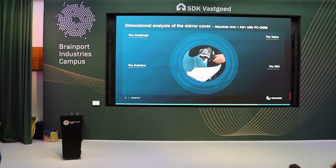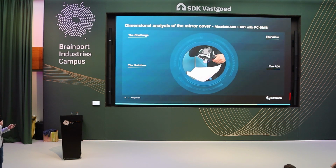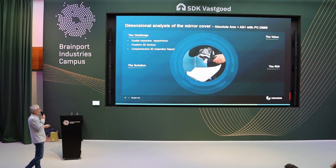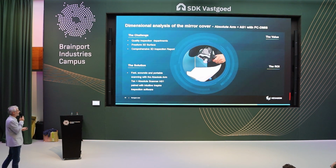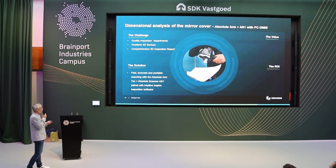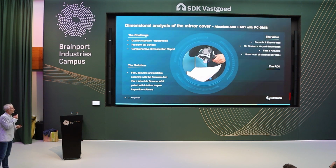So the next step is we move from the mold to the part that is directly produced by using this mold. And so here we are coming back to the mirror as it is manufactured. And the first thing that we would like to check by using the absolute arm and the AS1 scanner is to check the quality of the part in terms of shape and dimensions. So does this part have the right dimensions when it is extracted from the mold? This is the question that we would like to answer by using these two tools.